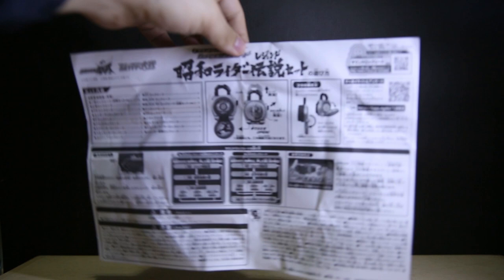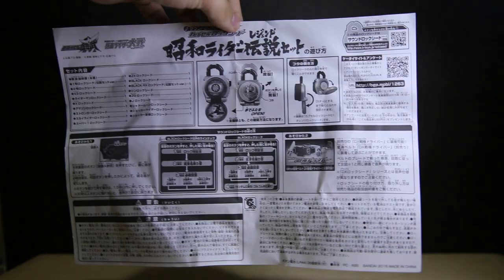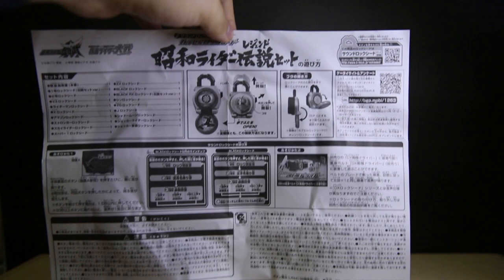So here we are, the standard LockSeed instructions. You've got the ching-ching unlock sound, the henshin sound, and then one, two, and three attacks. And one of them has a fourth sound. This is black.